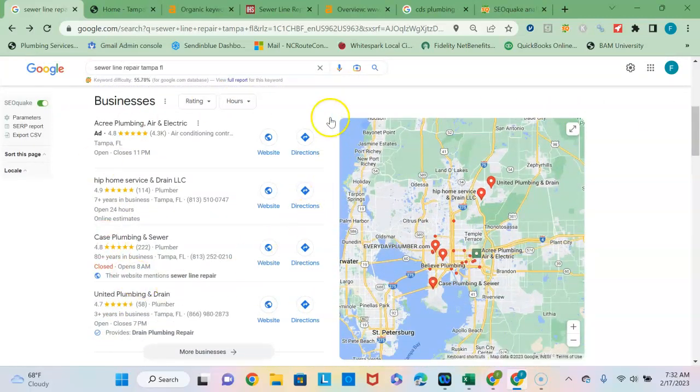So the second section here is known as the Google Map Hack, and it's based on how often your company is mentioned throughout the internet. So Google is a popularity contest, and that's who they're going to pull in. They're going to send their web crawlers out to see which plumbing companies or sewer line repair companies are mentioned most frequently in this area, and that's who they're going to put in here. So you want to be listed in more online directories than your competitors here are listed in.